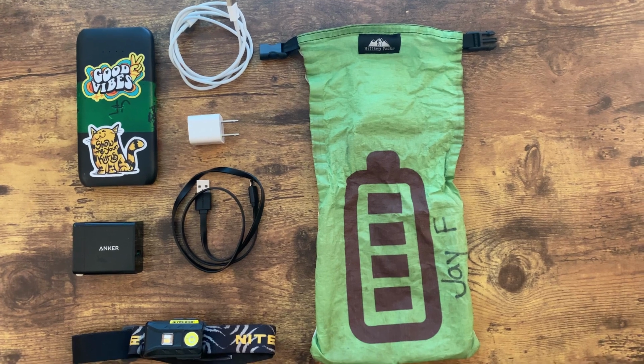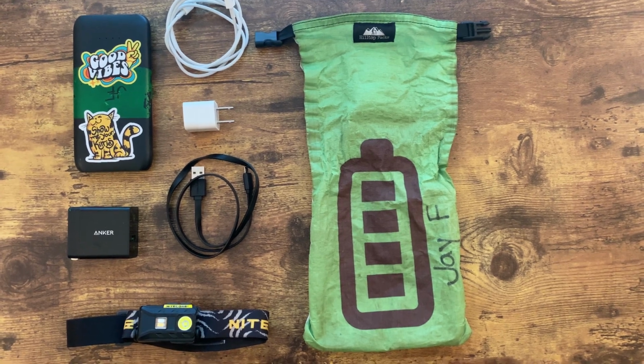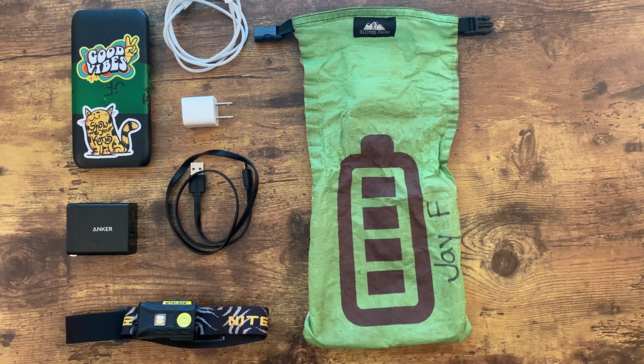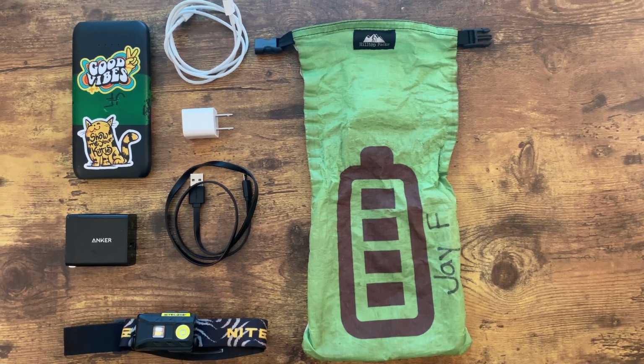Right beneath that is the Anker 18-watt charger. And on the very bottom is my Nitecore NU25 headlamp. I like this because of the brightness settings. I could use that if I'm on the trail at night or in the morning. Also a red lens for when I was in camp or inside of my tent.